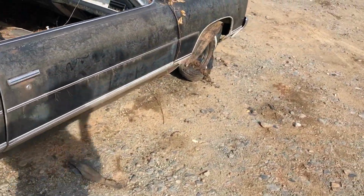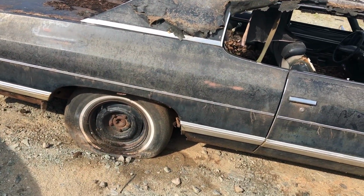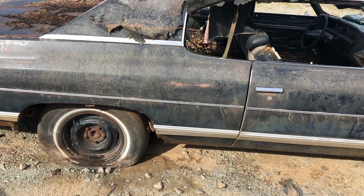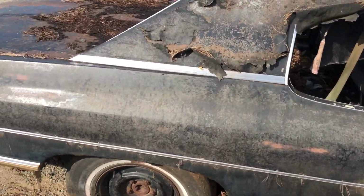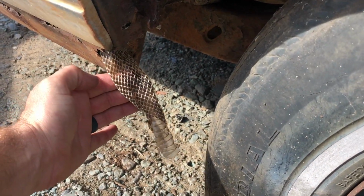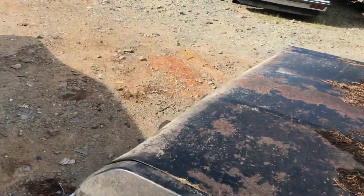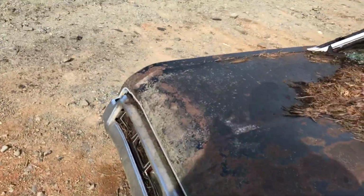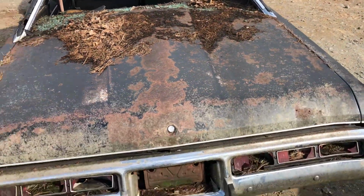There's really nothing on it. There is some trim here and there. The axle might be good. I'll show you guys the motor here in a minute. It's pretty interesting. But check the size of that snake skin out. I don't know if I want to know what's in the trunk now, but I'm gonna pop it and we're gonna find out anyway.